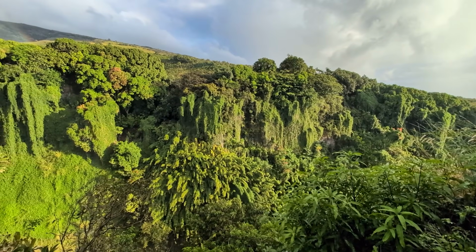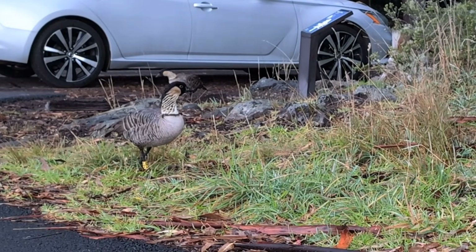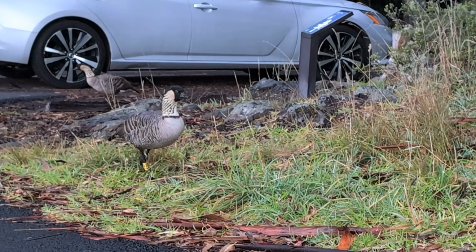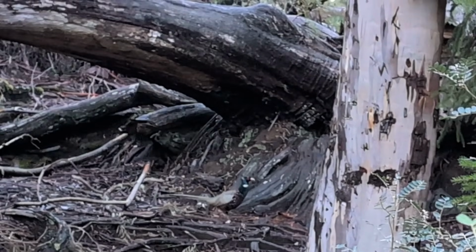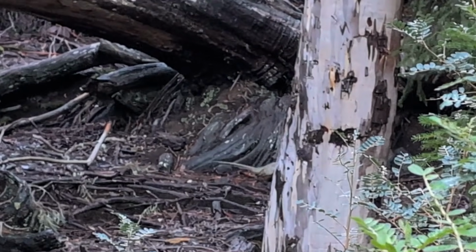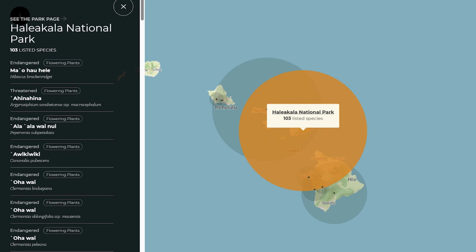Because Maui is an island that has never been connected to land in any way, many of the species that originally colonized here rapidly diversified into a bunch of different species to fill various ecological niches. This is a process known as adaptive radiation, and it makes Haleakala National Park home to hundreds of species found nowhere else on Earth. On the flip side of this though, because these plants and animals are found nowhere else on Earth, they're especially vulnerable to threats like invasive species, habitat loss, and climate change. This unfortunately makes Haleakala the national park with the most endangered species as well.